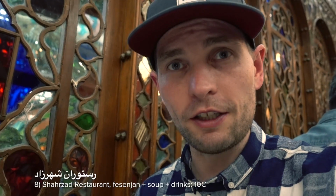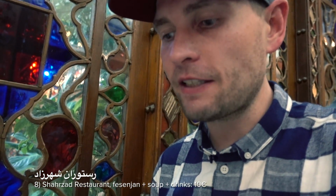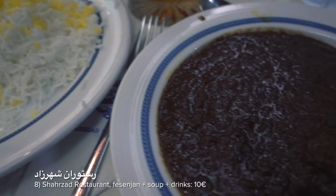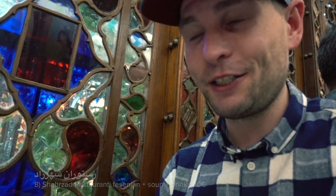Okay, we changed to a local dish, as it happens when you travel, and we took fesenjan. It's the typical rice. The sauce is sweet, there are walnuts in there, and it comes with chicken and rice. Really delicious, really good.